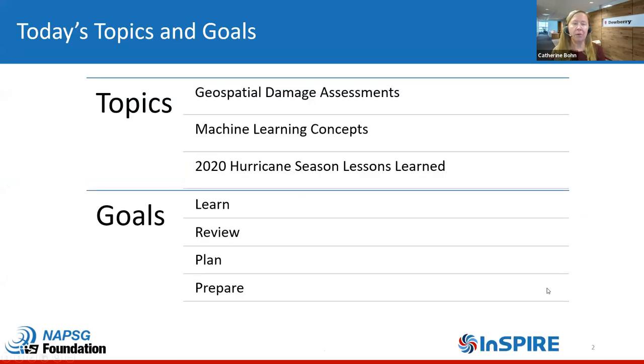So I'm going to go through what geospatial damage assessments are, give a little bit more background in machine learning concepts so that we all are on the same page, and then show specific examples from the 2020 hurricane season so you can see some of the lessons that we learned from reviewing others' machine learning concepts.